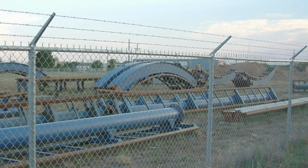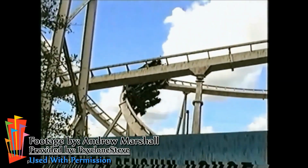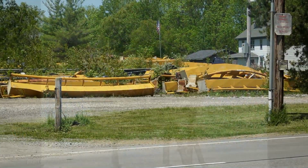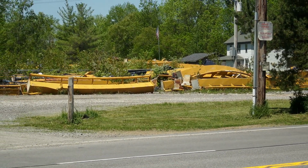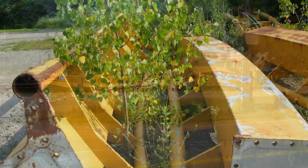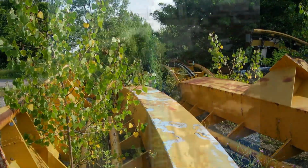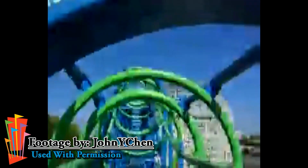The same can be said for Batman: The Escape, which was taken to Darien Lake but was never reconstructed. It remains to this day in a storage lot across the street from the park, rusting away. It is extremely unlikely that this coaster will ever reopen, given its current condition. The Ultra Twister was put into storage at Six Flags America, but never reopened. In 2009, a press release stated that the ride was damaged beyond repair, so it is unlikely that it will ever be rebuilt. To this day, there are no Ultra Twister coasters in the United States.